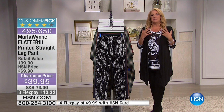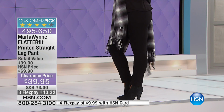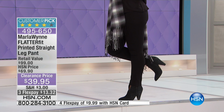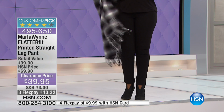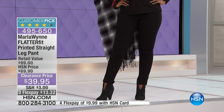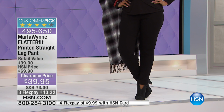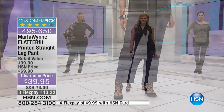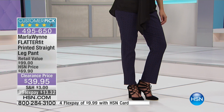And she makes neat, neat pieces. I wear this one sweater of hers constantly on the air. And I love her pieces. And I absolutely love her Magic FLATTErfit pants. Now, normally her FLATTErfit are some of the most expensive pants we offer at HSN. Why? Because the material, because the fabrication. They're really great pants. I have at least 6 pairs of her pants at home. So when you can get the FLATTErfit on sale, especially if you're a fan of her FLATTErfit, this is where you totally want to stock up.